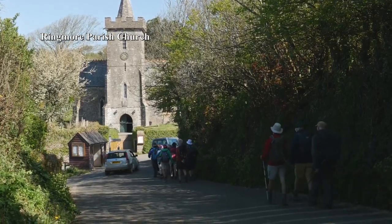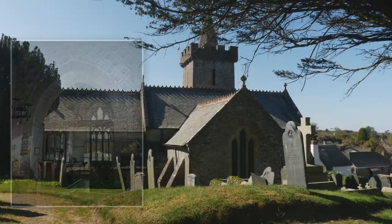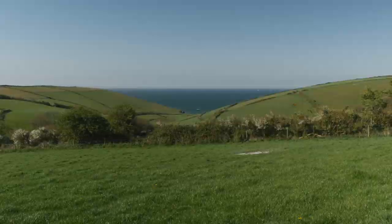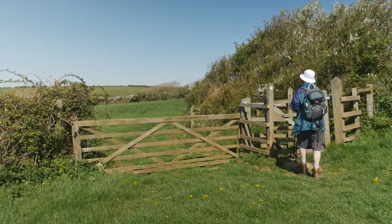This church was built in around 1240, and the tower added in the 1400s. It boasts of a rare medieval wall mural. Our first glimpse of the sea, but we have a fair distance to walk before we get to the coast.